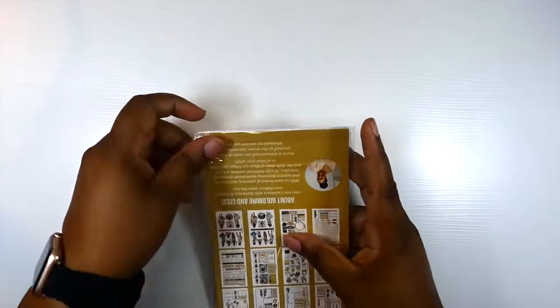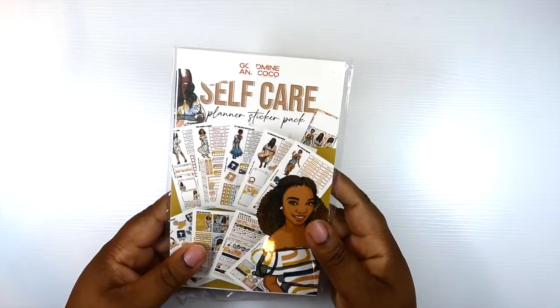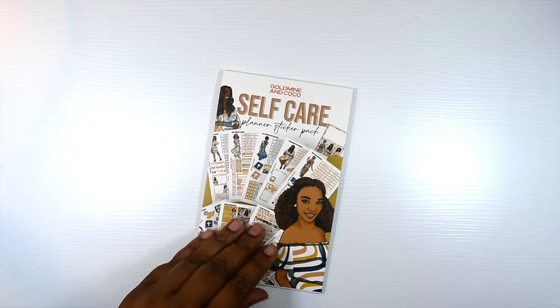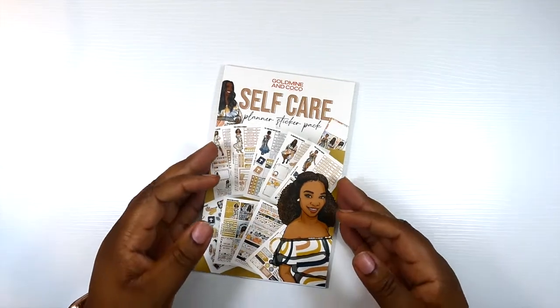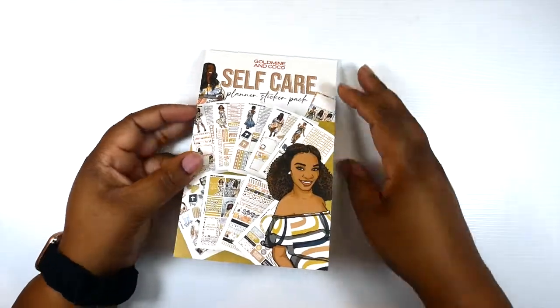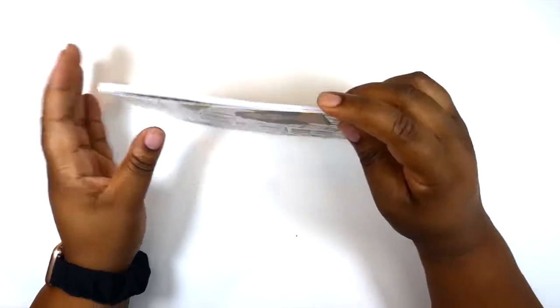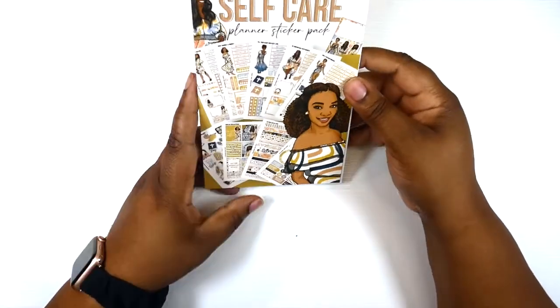The next item, y'all, is the part you've been waiting for. The stickers. Y'all, I buy stickers pretty much every 2 weeks from Goldmine CoCo or every large release, and you'd think I'd be stickered out. No, I look forward to my treasure chest and my paint box stickers.